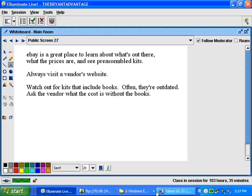And I like to visit the website, read a little bit about the company, look for testimonials, and that kind of thing. It just gives you a little better feeling about it. But again, there are a lot of very reputable companies out there now that sell used Cisco routers and Cisco kits. So again, with the kits, just watch the books. Don't buy anything you don't need.